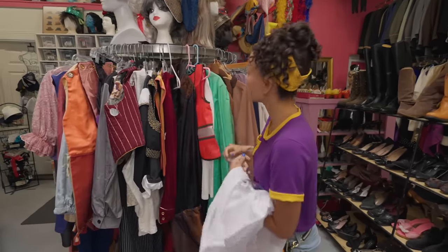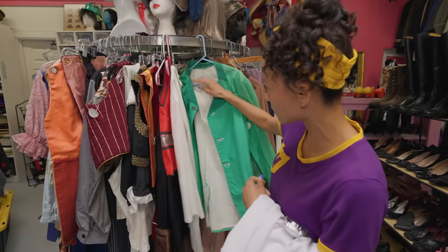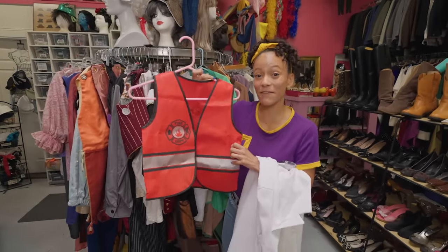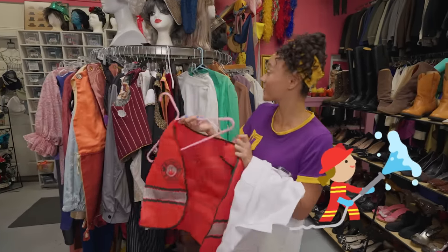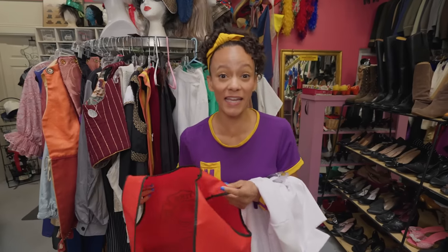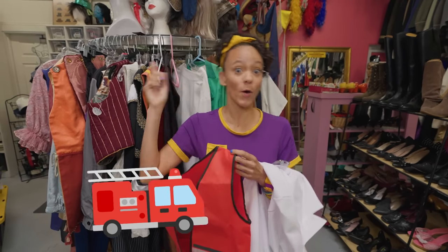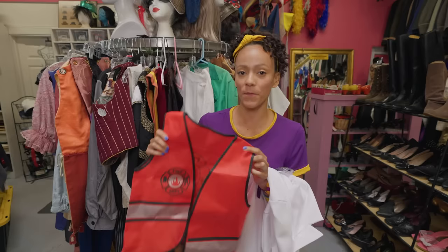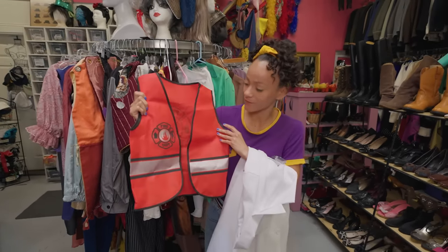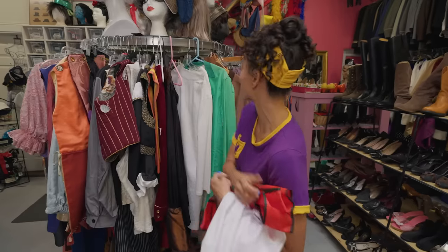Okay. What else? What else? What else? Do you know what this is? It's a firefighter costume. Blippi loves fire trucks because they're really big and they go woo, woo, woo, woo, woo, and they help save the day, put out fires. You're neighborhood heroes. Yeah, okay, this is a really good option for Blippi.